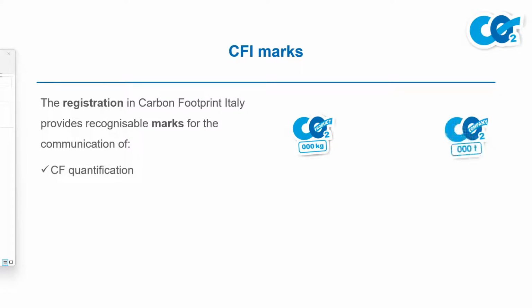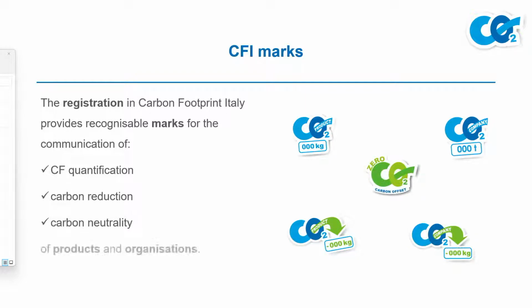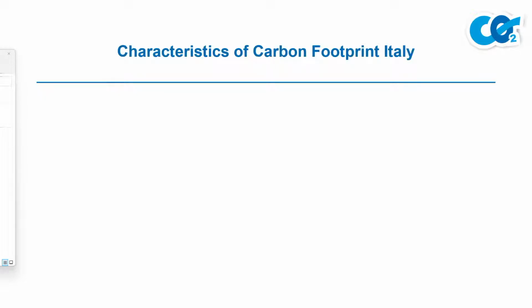And we are working in 3 different kinds of label. One is for carbon footprint quantification, carbon reduction, and carbon neutrality. So you see we use different language, but it's going in the same direction. We work on products and organizations at the same time. So again, there are some differences, but the common aspect is that we are always working using ISO standards.